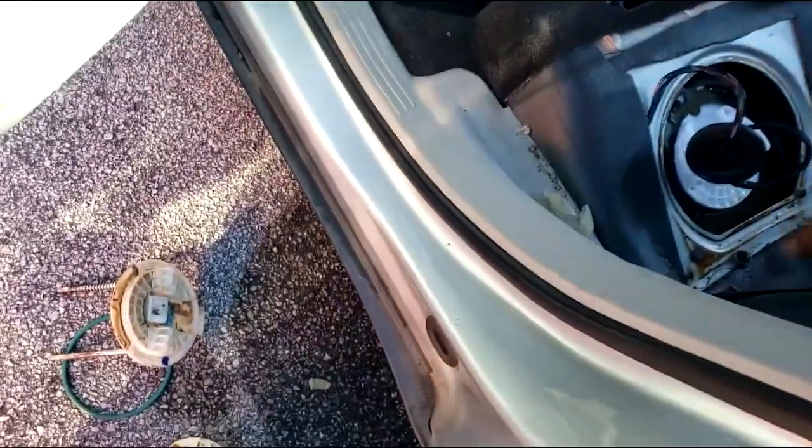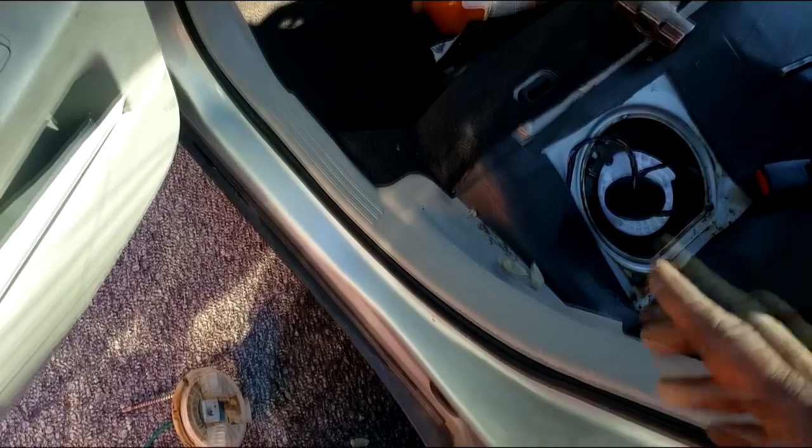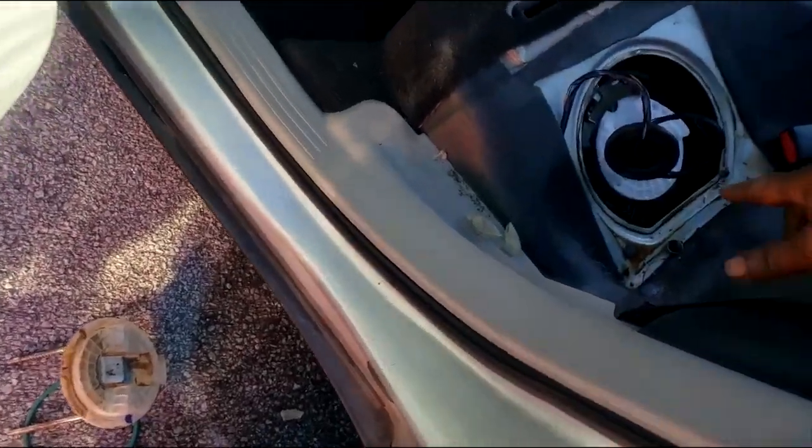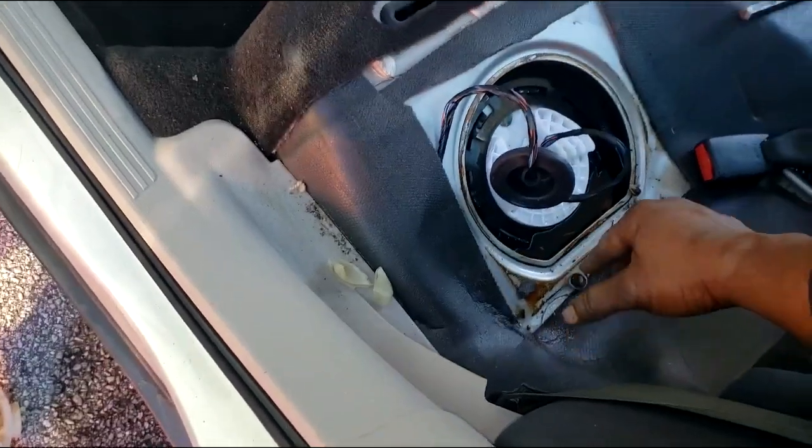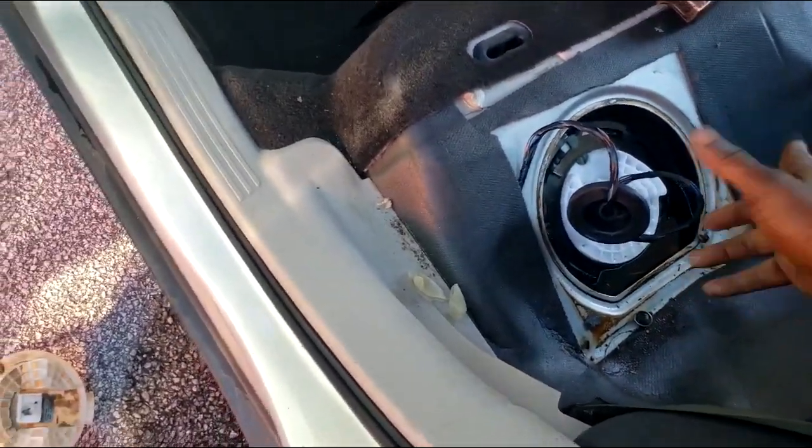I'm just going to clean this up, bolt the seat back down, and tell her to drive. Remember, because it was full, you're going to have a little fuel down here, and you may also have some fuel smell. To get rid of that, just leave the window down and drive around a little bit. It should be fine.